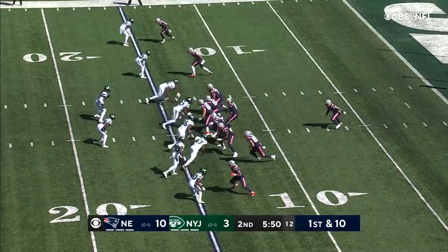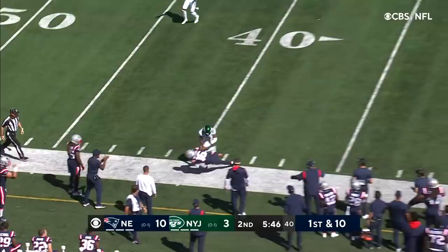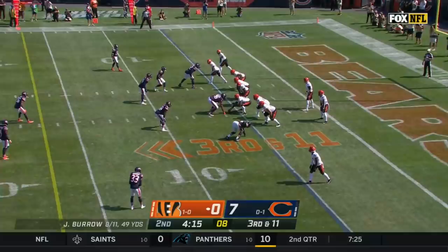Blocked by Durant down the sideline. They go, what a nice catch. Hauled in by Jacoby Myers. Bears are going to drop it. Let's see what they do.